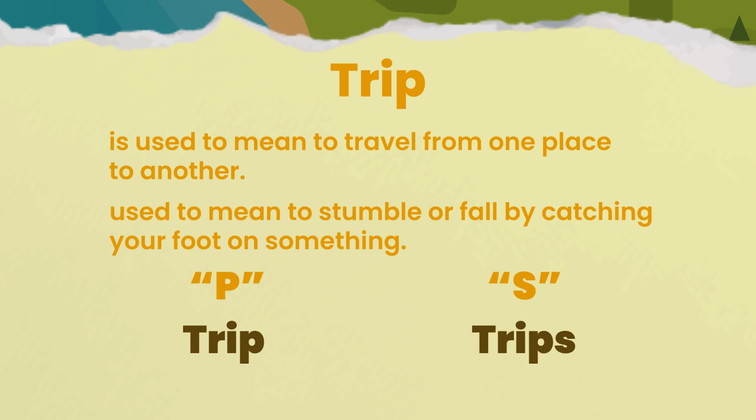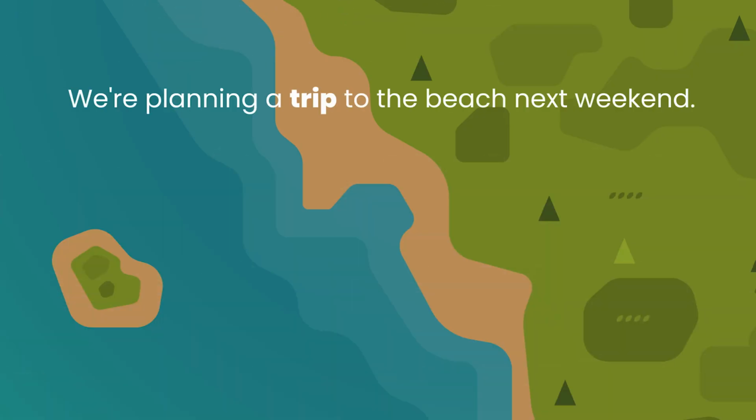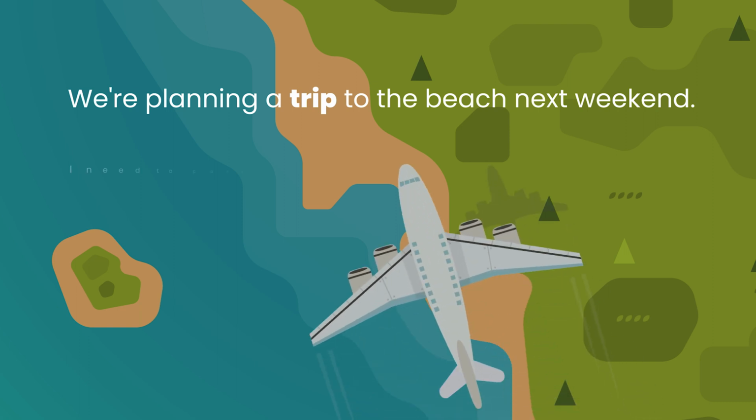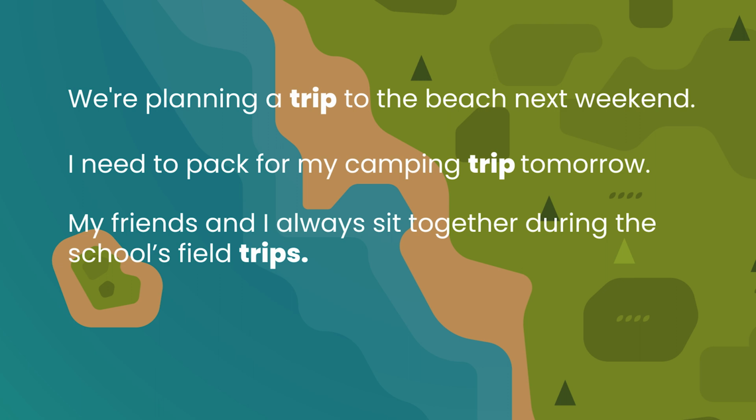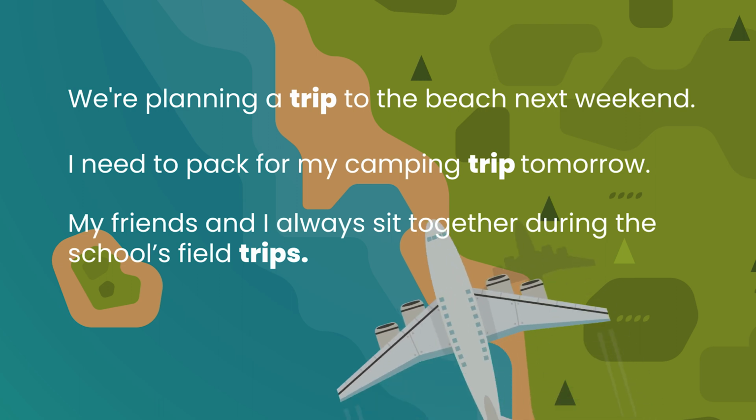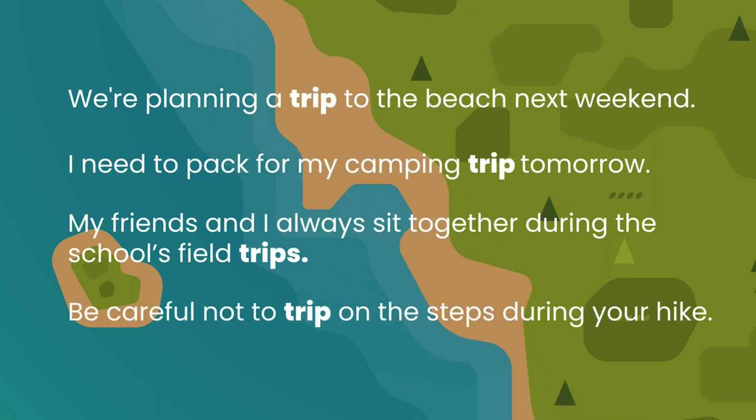Now, let's use this word in some examples. We're planning a trip to the beach next weekend. I need to pack for my camping trip tomorrow. My friends and I always sit together during the school's field trips. Be careful not to trip on the steps during your hike.